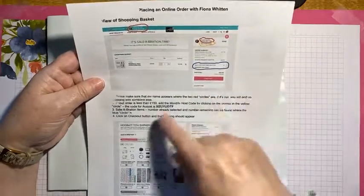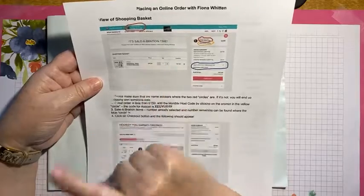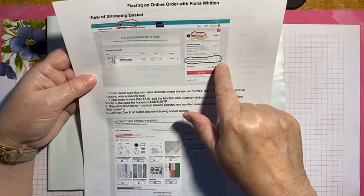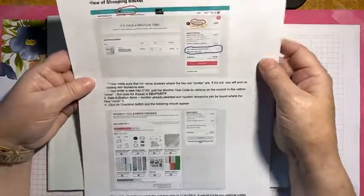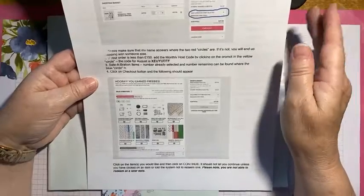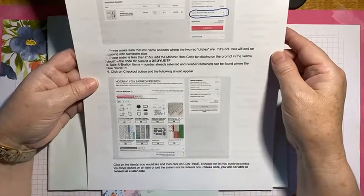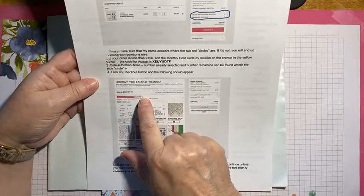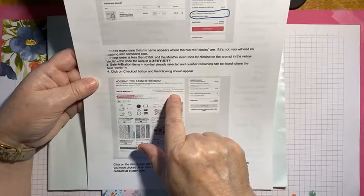So this was me just putting in, well, I didn't actually put the order in, but I just did this to show you. I put in an order for the Whimsical Trees bundle, which is £47.50, which entitled me to one item. I hadn't actually selected anything, so it tells me that I have one remaining item. Once you've checked all that and added your host code, you then click on the checkout button. If you haven't selected any free items from Sale-A-Bration, it will take you to another page which says, hooray, you've earned some freebies, and it will tell you how many you have. So it qualifies for one, and I have one still to do.